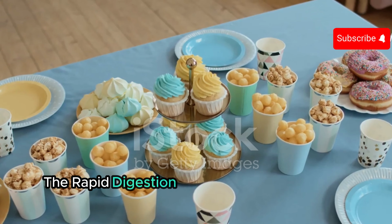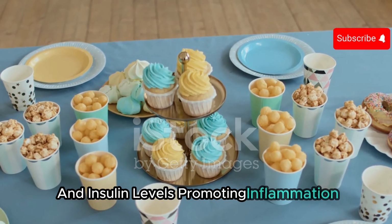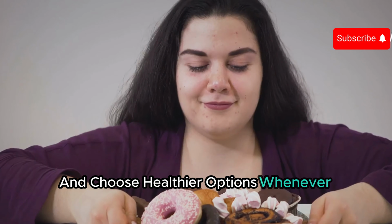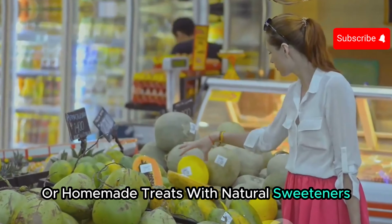The rapid digestion and absorption of sugar from sweets and desserts can lead to spikes in blood sugar and insulin levels, promoting inflammation. Indulge in sweets in moderation and choose healthier options whenever possible. Opt for fruit-based desserts, dark chocolate, or homemade treats with natural sweeteners.